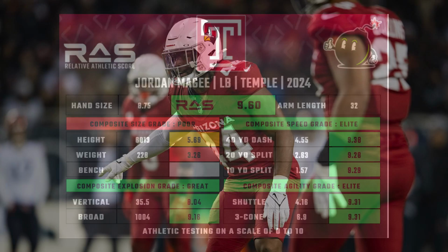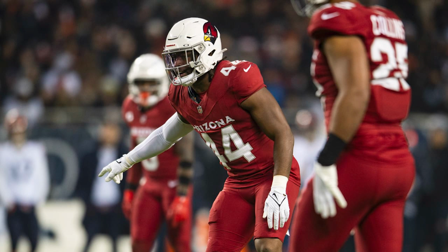And you may remember last year the Cardinals in the 6th round took another athletic linebacker in Owen Pappoe. Now McGee isn't as athletic as Pappoe was. Pappoe is sort of a freak in terms of his testing numbers. McGee's still tested really well in his own right. And while the Cardinals did sign a free agent linebacker, this is an area where they need to continue adding depth and building for the future.